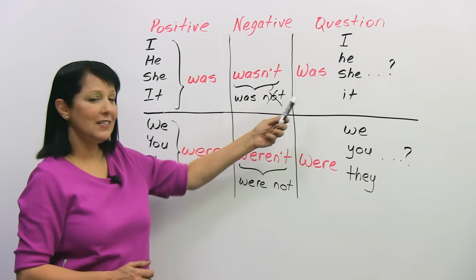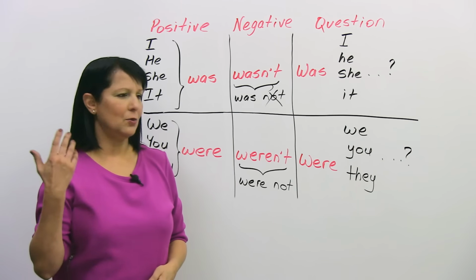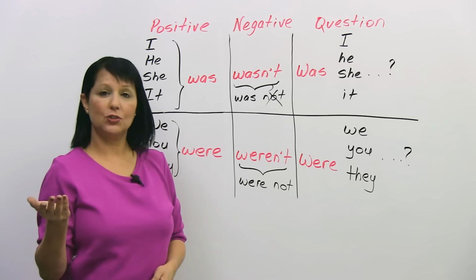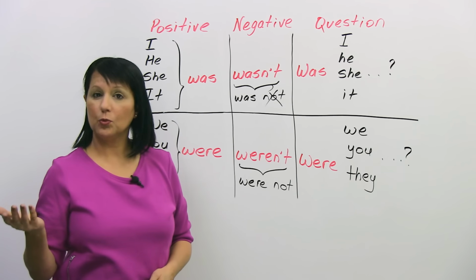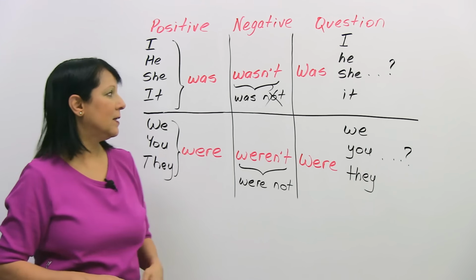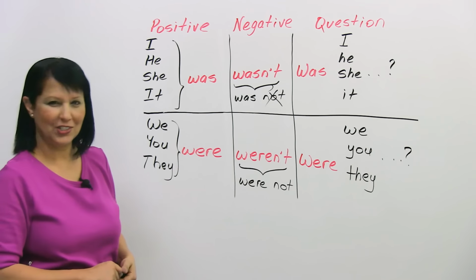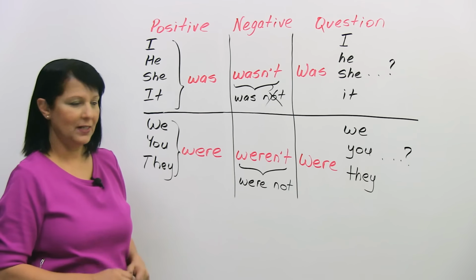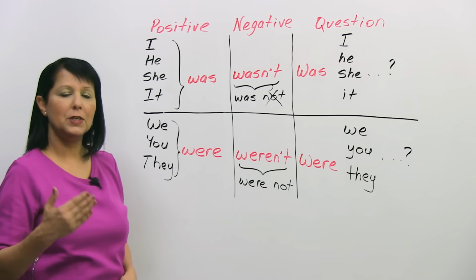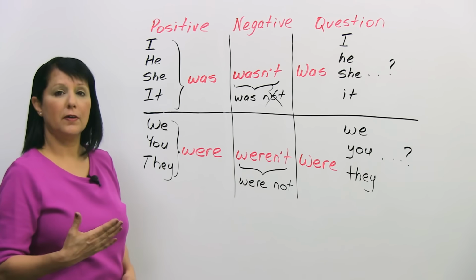And then to make a question, we just change the order. Same word, right? Was I at home? I don't remember. Was he at school? Was she at work? Was it on the shelf? Okay, so you're just changing the order when you make a question. So that's pretty straightforward. Now let's look at what happens with we, you, and they. For that, we have to use were.